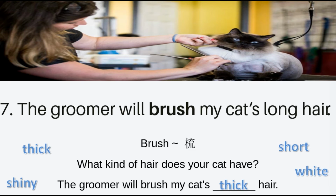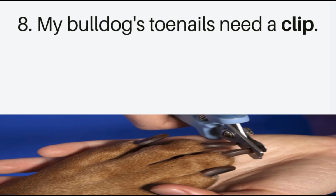The groomer will brush my cat's white hair. The groomer will brush my cat's thick hair. What kind of hair does your cat have? Say it now. Number 8. Clip.